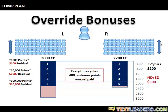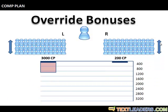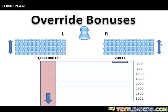What happens to this extra? Now, the extra that didn't make the cycle, well, they roll over and they don't flush as long as you stay active. Now I'm going to be getting into how to stay active in just a couple of slides here. But to continue moving forward, the next week, these are going to roll over and you're going to get paid just as far as your short leg goes, which is 200 customer points right now. Now let's say you never have anything happen with your right leg and your left leg continues to build points.